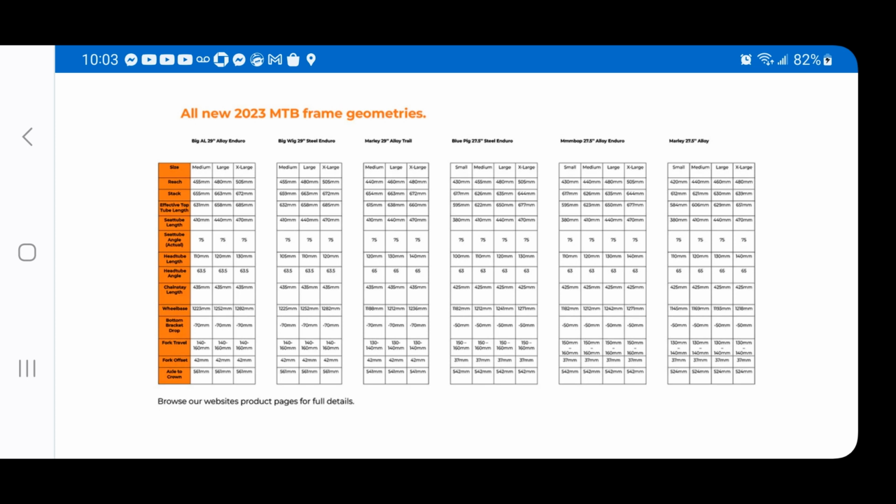All of the bikes appear to have a taller 10 millimeter longer head tube. And the benefit of that is, again, it raises the stack and it kind of allows the top tube and the down tube to be slightly more parallel. And that would make the bike ride a little better. In theory, of course.